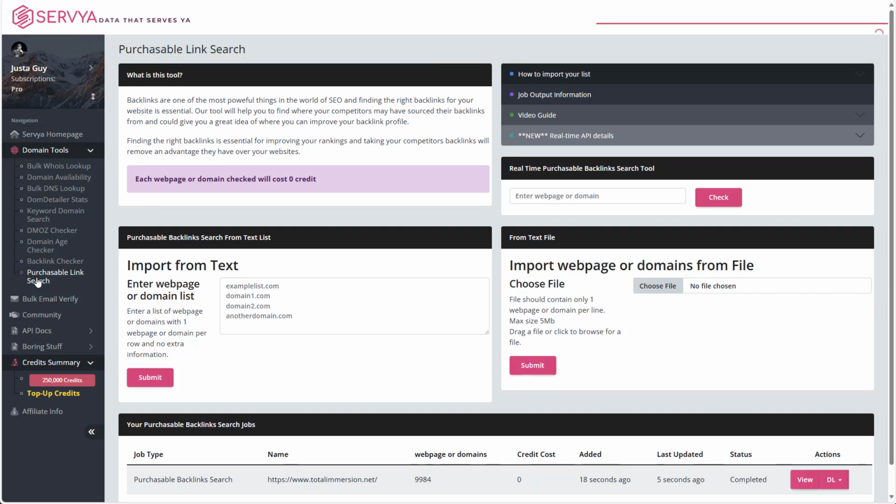Refreshing the page here, I can see that the job has finished. It took about 18 seconds and our results are ready. To view the results, we can just click the View button here to use the online results viewer.